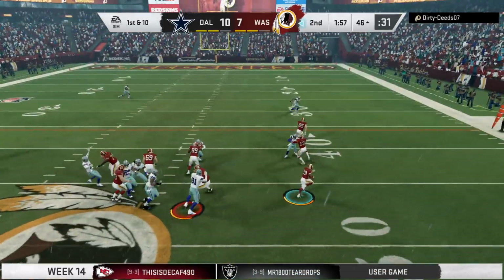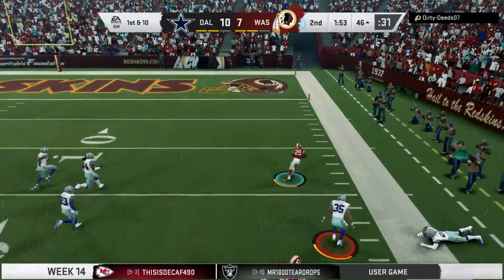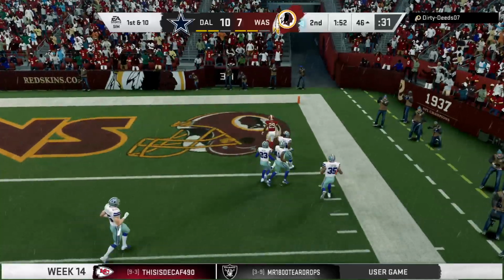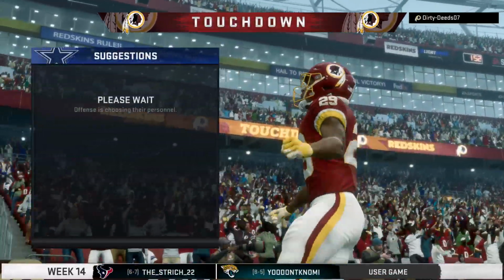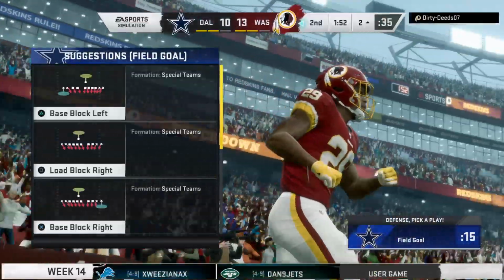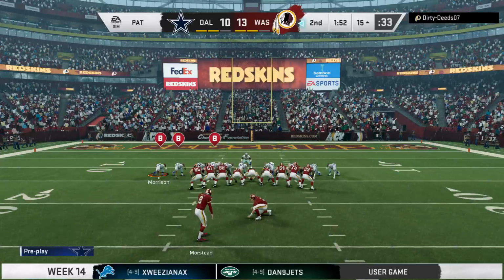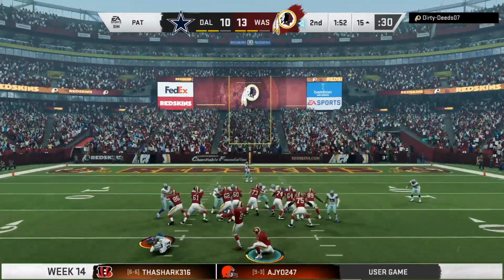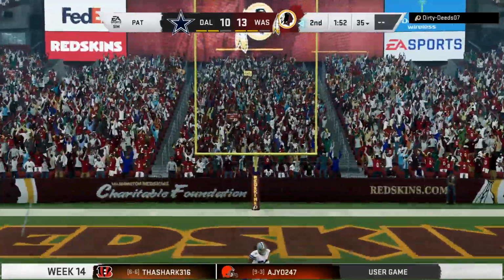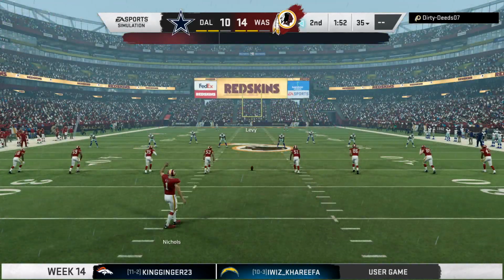First down, a run with Cohen. And now off to the races, down the right side. Touchdown, Washington. Tariq Cohen, his 9th touchdown of the season. And the Redskins are going to retake the lead. Extra point right down the middle. And the lead is now 14-10.